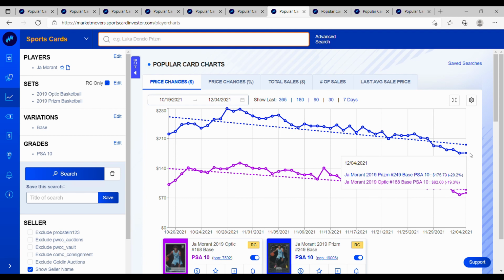Ja Morant did start the season really hot. However, he did recently suffer a knee injury that's going to keep him sidelined for a little bit longer. So it's really going to be interesting to see how this card trends over the next month or so as he battles through that injury. But as of right now, again, pretty significant decreases in Ja Morant and his rookie cards since the start of the season.